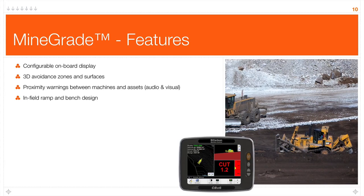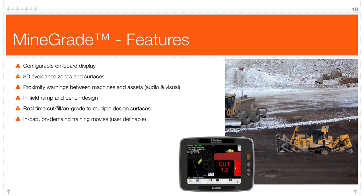The software has infield, ramp, and bench design, all built inside the software. Real-time cut and fill and on-grade to multiple design surfaces. You can also use default training movies that Carlson Machine Control provides on some of the more popular features.